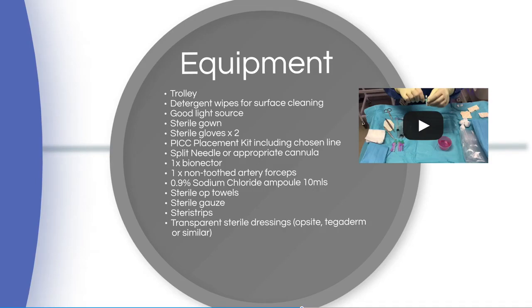You then need to prepare your equipment. You will need a trolley to lay your equipment on, detergent wipes for surface cleaning of both the trolley and the incubator. You will need a good light source, sterile gown, 2 pairs of sterile gloves, a PICC placement kit including the chosen line, a split needle or appropriate cannula, a bionector, a non-toothed artery forceps, 0.9% sodium chloride to flush the line, sterile drapes, sterile gauze, steri-strips, and a transparent sterile dressing.